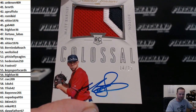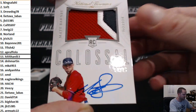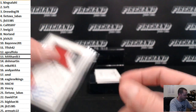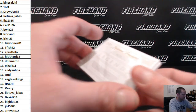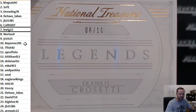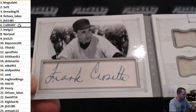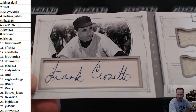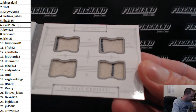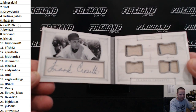14 of 25, Matt Barnes. Going to hit a hard 13. The book, number 6 of 10, Frank Crosetti for Cal 91697. Frank Crosetti, Matt Barnes. Four jerseys and a cut sig on that one. Pretty nice, the old Yankees shortstop, eh?